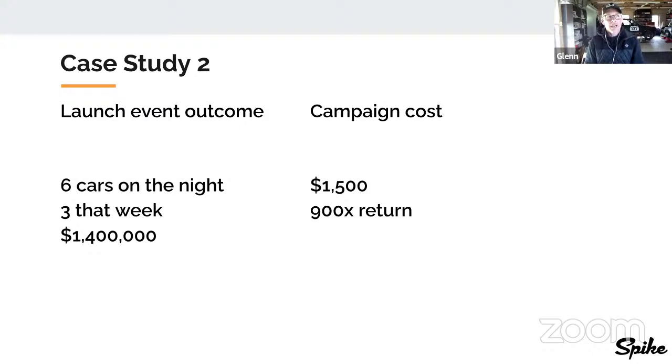That campaign cost $1,500 on my side. There were some other print costs, but it was a pretty cheap thing. I think maybe $2.5 grand all up, including printing and stuff. And they got a 900x return.